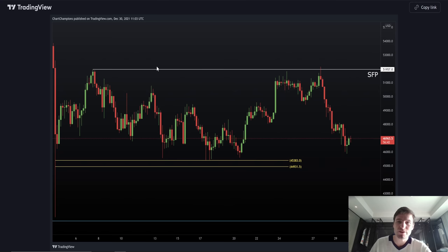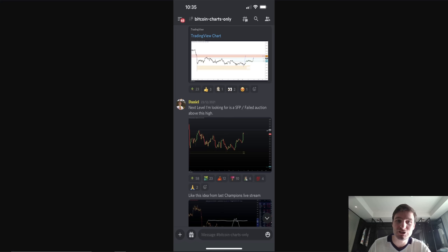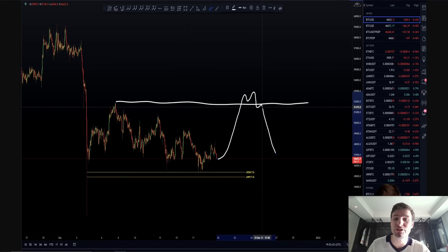But the one takeaway thing that you absolutely have to have integrated into your mind here is this step of being ready and waiting for the trade. It's not, oh, I might do this if it happens, I might do that if it happens. It's, I know what I want to see, and that's a failed auction or a swing failure pattern, and it's the only thing that I want to trade. The only thing I'm interested in is a short from the top of that range.